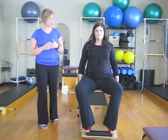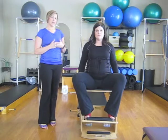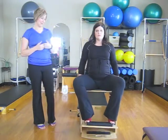And we'll have her do 2 more on there. With that nice hip opening on there, and one more time. And then back up. Good.